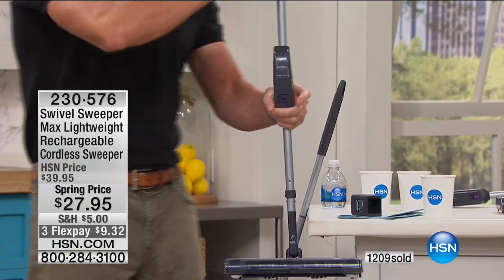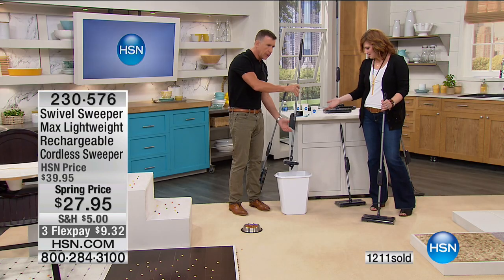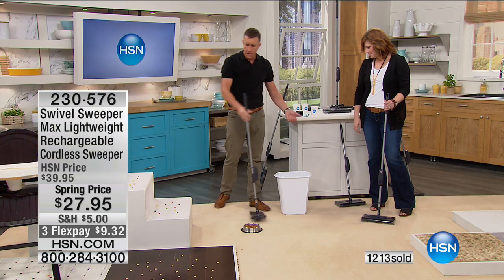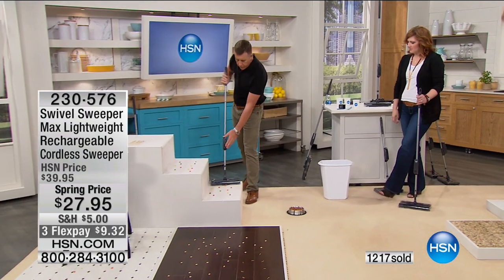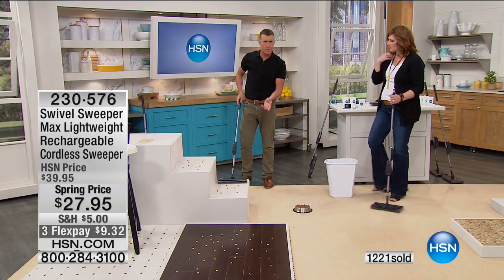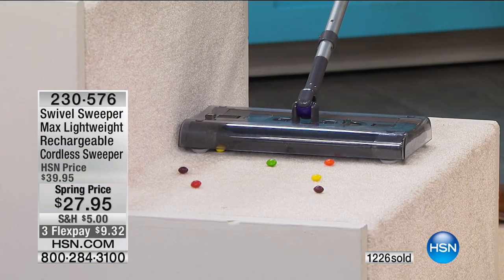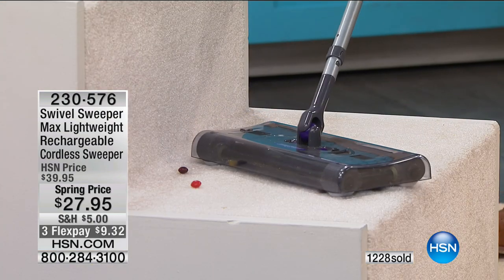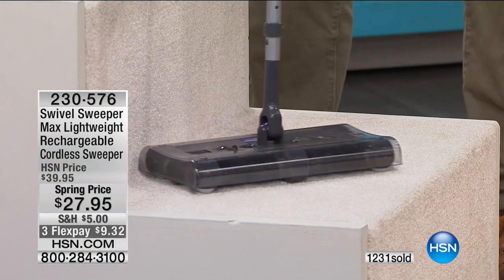That's it. It's one touch operation, one touch emptying, the touchless dirt tray. You set it down, your hands never touch the mess, you never bend your back, even for steps and stairs. Take a look at this. Not that you would ever have candy on your steps and stairs, but if you did, look how easy. If you had to get your vacuum cleaner, you've got to find it, and you've got to plug it in.